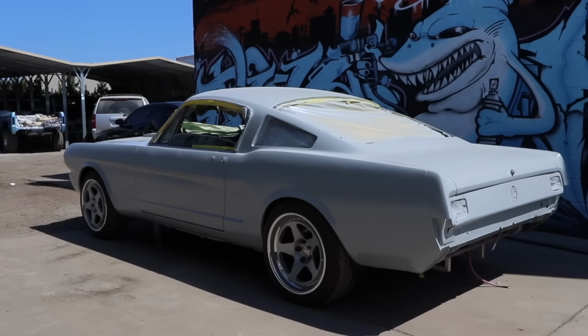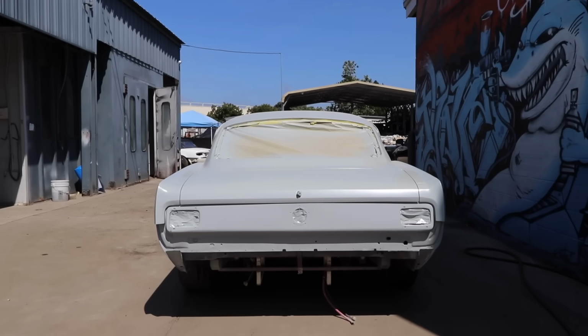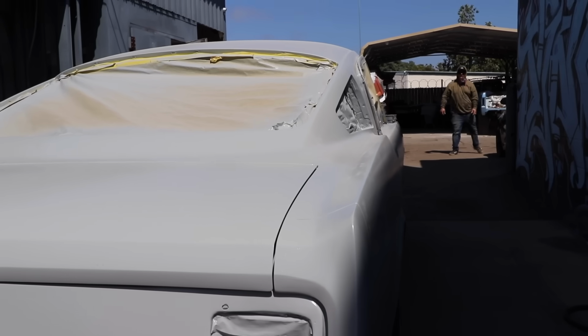The drivetrain and the engine, everything was stout, but everything on the outside and on the inside was just not up to par. So I wanted to go ahead and start fresh and just get this thing perfect because that's the life that it needs.